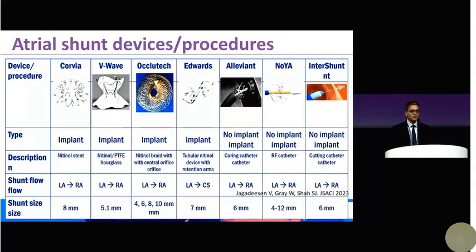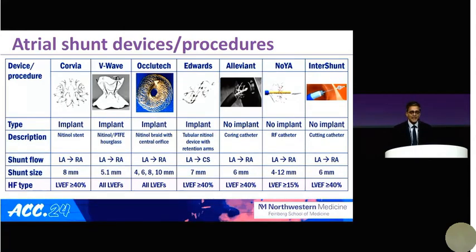So there are quite a few atrial shunt devices and procedures out there right now, as you can see here, and there are many different shapes and sizes. Some are devices, some are deviceless, but suffice it to say, this is a burgeoning field. Now, what's interesting is that not all of them are studying all EFs. In fact, most of them have been focused on heart failure with preserved ejection fraction, as shown here.